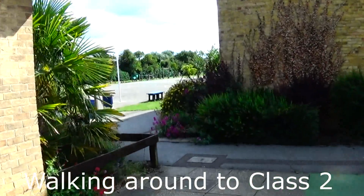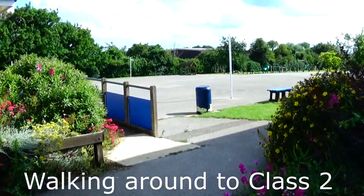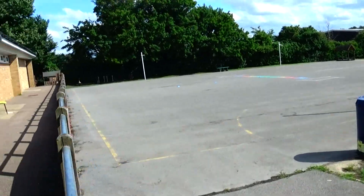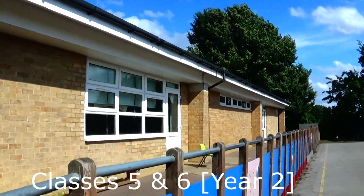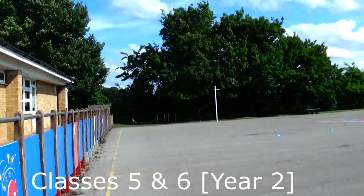If you are in class 2, you're going to walk all the way around the outside of the school. We're going to go past, whoa, you ready? We're going to go past classes 5 and 6, which is where the year 2s are learning. Oh, I'll just show you the playground.